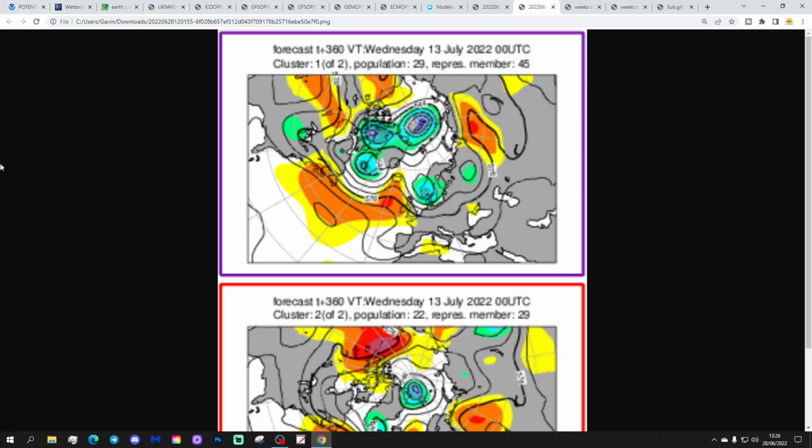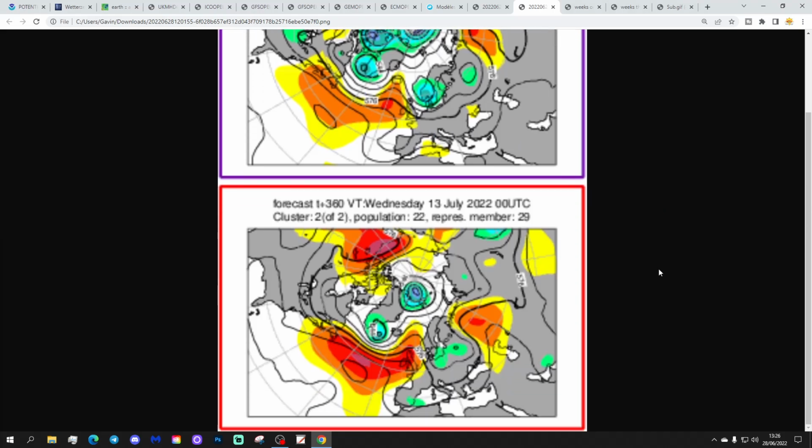Now, these are the options on the table within the ECM ensembles for day 14. This is 2 weeks out, going to the 13th of July. 29 members of the ECM ensembles begin to pull that high pressure out to our west, similar to what the GFS operational runs are doing, I suppose, and drop a trough of low pressure in Scandinavia. Probably still mostly dry with that, but certainly it would be turning cooler, with a cooler wind direction as the wind pulls in from more of a north or northwesterly direction.